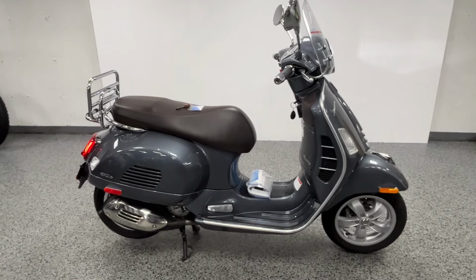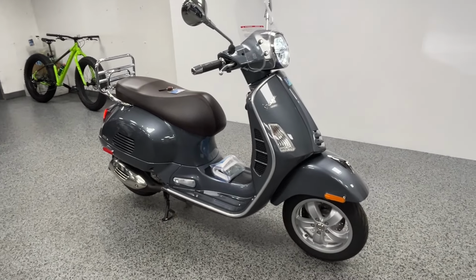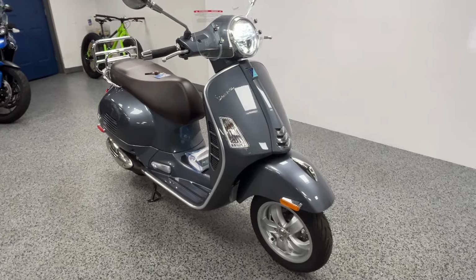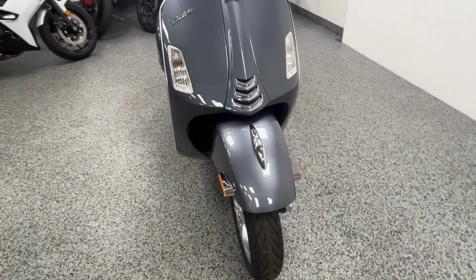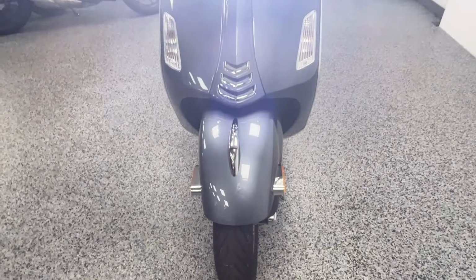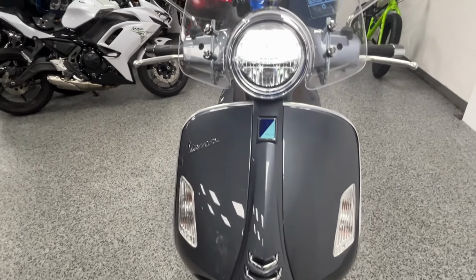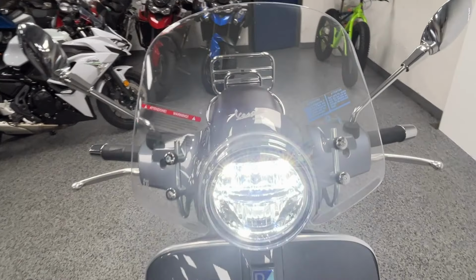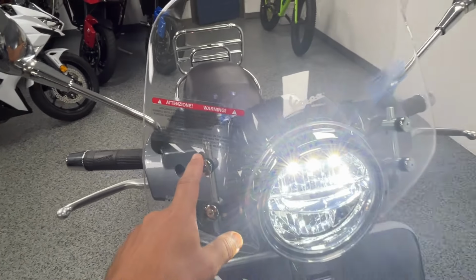This is a 2022 Vespa GTS 300 Touring Edition with just 6 original miles on it. Clearly it was barely ridden. It is in excellent condition. Showroom condition, no scratches, no marks, no weathering. You'll see it still has the warning stickers on the windshield here.